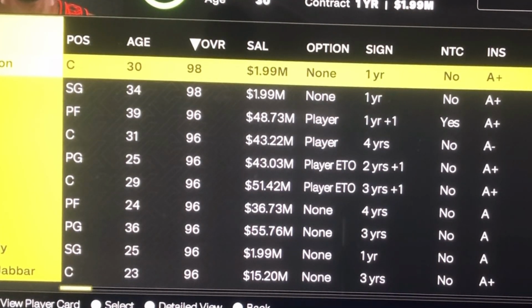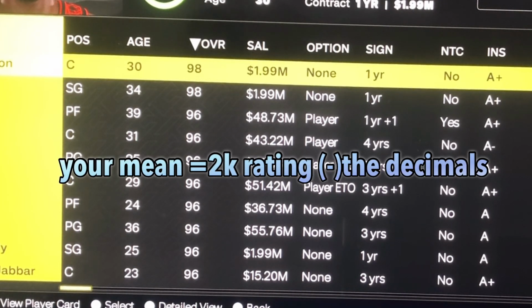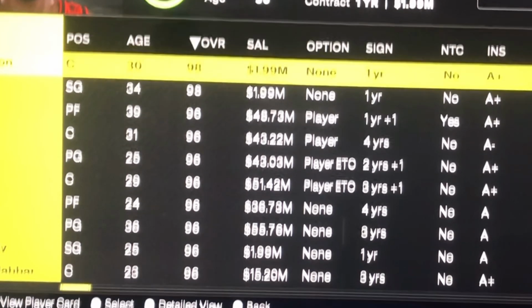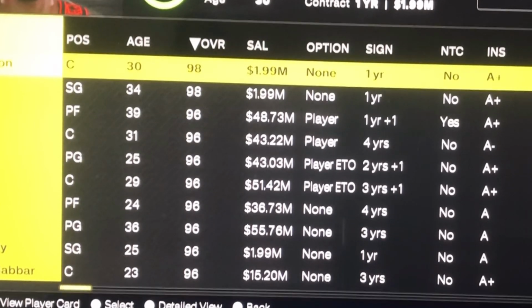The most important position in the NBA is the center position. Why is it so important? Because when the center is not scoring, they have to stop the other team from scoring, especially in the paint. And inside defense is just more important than perimeter defense. When you include rebounding the ball as well, there's a lot of stuff that the center has to do.